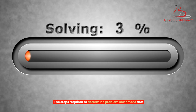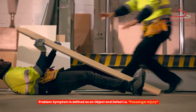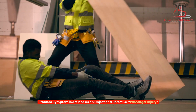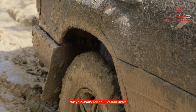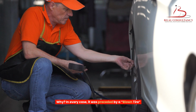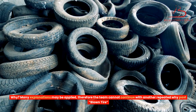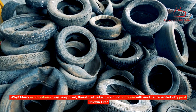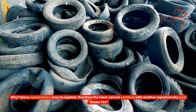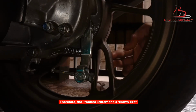The steps required to determine problem statement are: problem symptom is defined as an object and defect, i.e., passenger injury. Why? In every case, SUVs roll over. Why? In every case, it was preceded by a blown tire. Why? Many explanations may be applied, therefore the team cannot continue with another repeated why past blown tire. Therefore, the problem statement is blown tire.